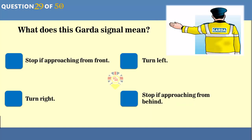What does this guarda signal mean? Stop if approaching from front. Turn left. Turn right. Stop if approaching from behind.